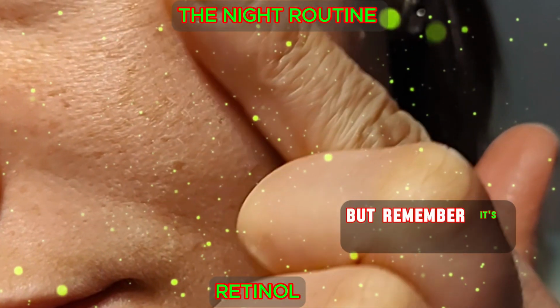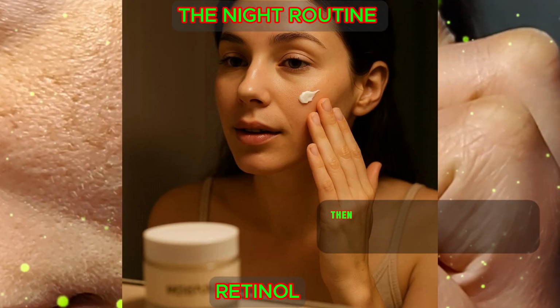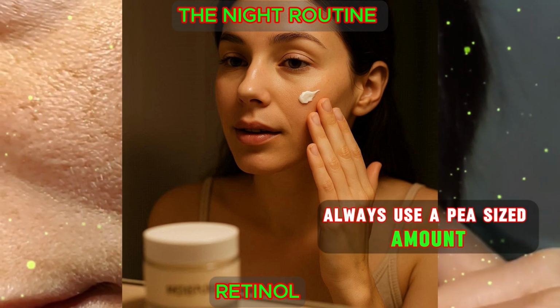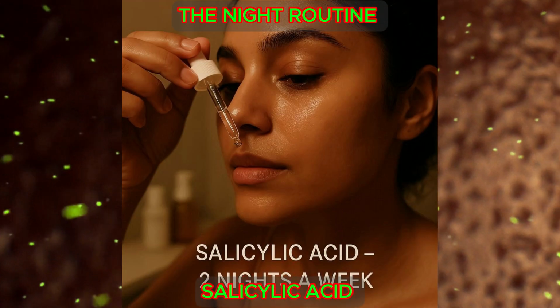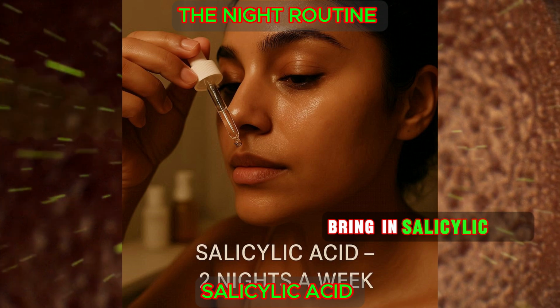But remember, it's powerful, so start slowly, maybe twice a week, then build up to 3 to 4 nights. Always use a pea-sized amount, and follow with a moisturizer. Salicylic acid, 2 nights a week. On the nights you're not using retinol, bring in salicylic acid.